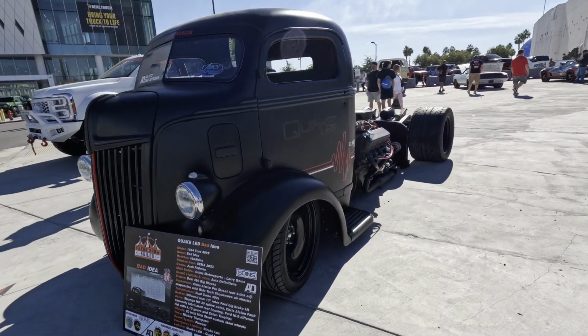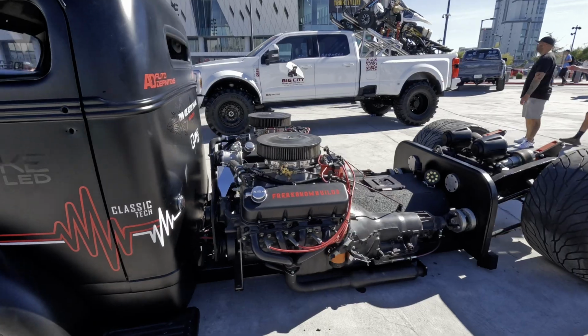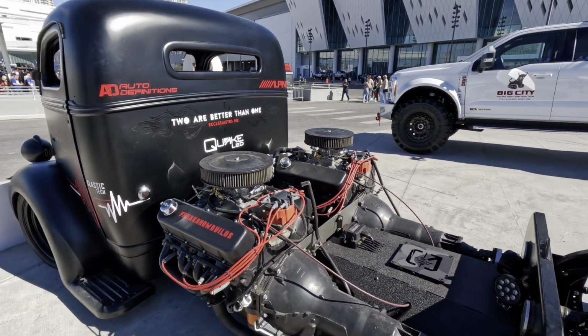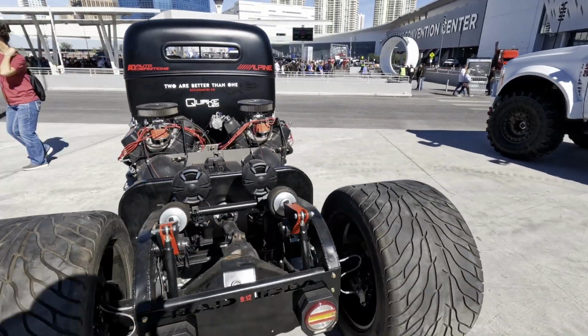This was another one of the Quake LED freak show rides. It had twin 496 big block Chevys in TH400 transmissions that went into some sort of a chain box to convert it to a single output to the rear axle.